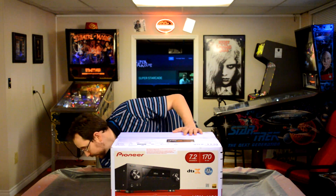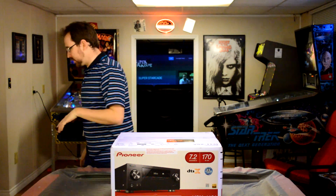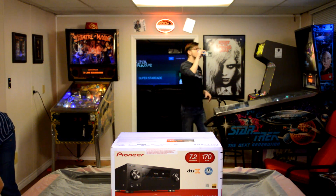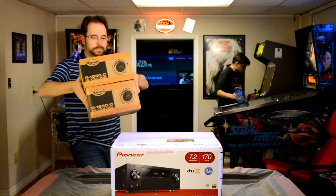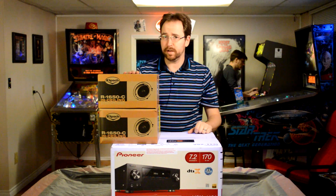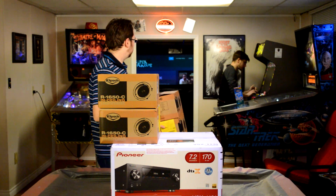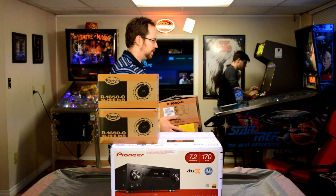Doesn't matter. So as I was saying, got the receiver. I decided to put 2 speakers in each of these rooms. So I went ahead and got 2 speakers for the theater room. Picked up these bad boys on sale. And then I decided I was going to use the Zone B for this room so I could watch a movie while playing music for my guests out here. So that's what we're going to do today. We're going to install these speakers and set up the receiver.